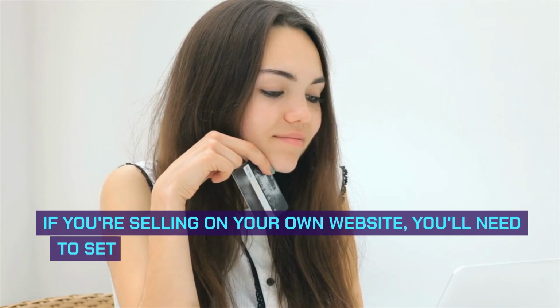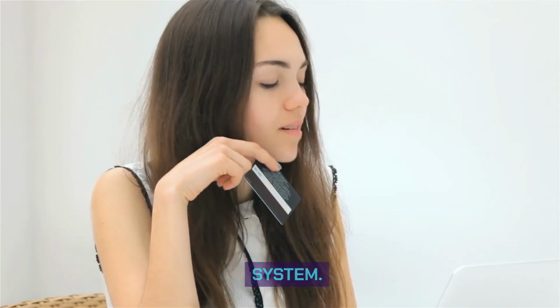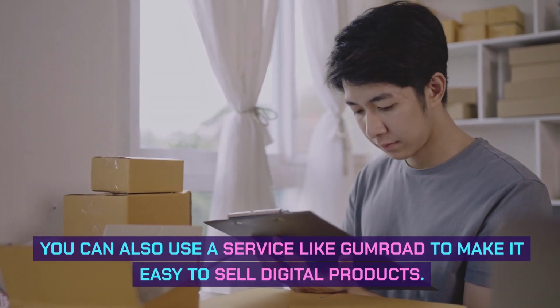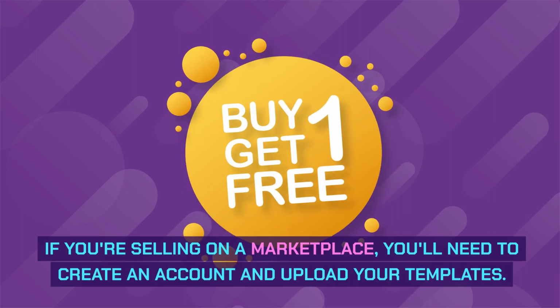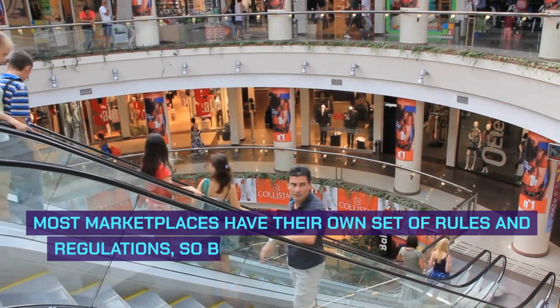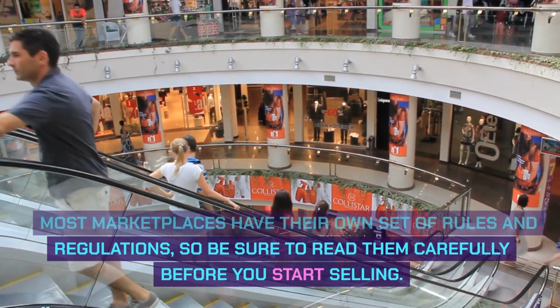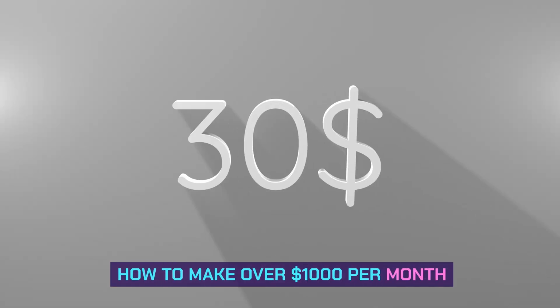If you're selling on your own website, you'll need to set up an online store and create a payment system. You can also use a service like Gumroad to make it easy to sell digital products. If you're selling on a marketplace, you'll need to create an account and upload your templates. Most marketplaces have their own set of rules and regulations, so be sure to read them carefully before you start selling.